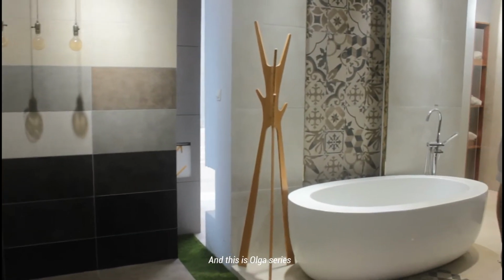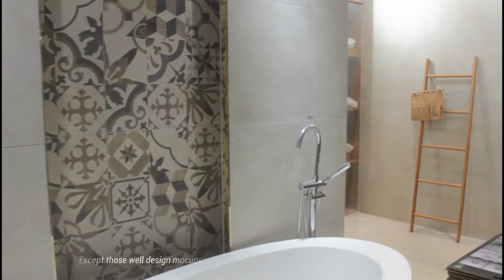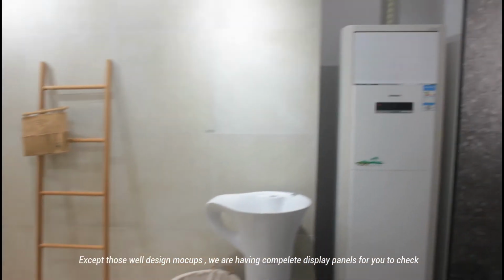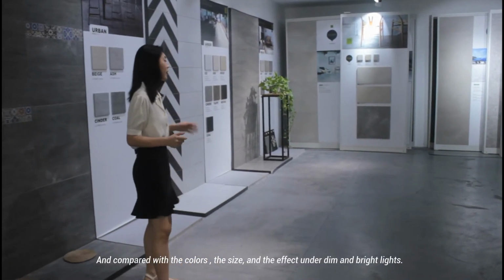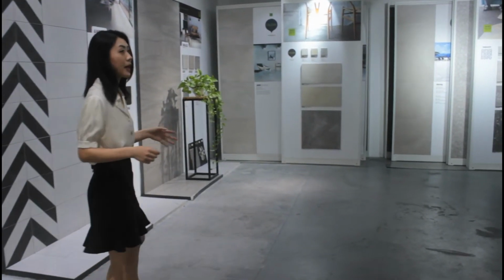And this is Olga series. It has 12 rustic faces. Except those well-designed mock-ups, we have complete display panels for you to check and compare the colors, the size, and the effect under dim and bright lights.